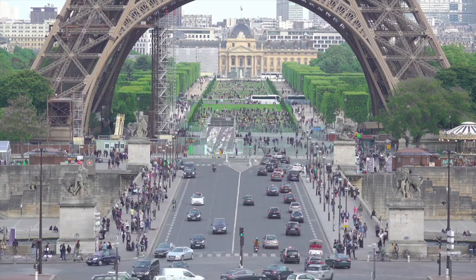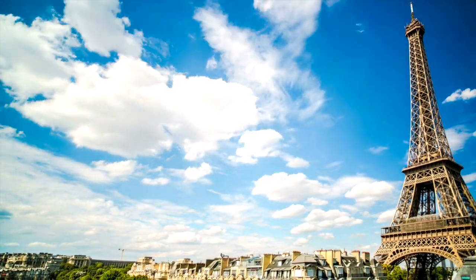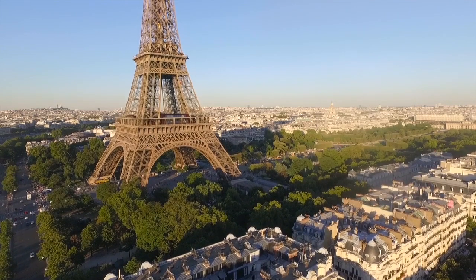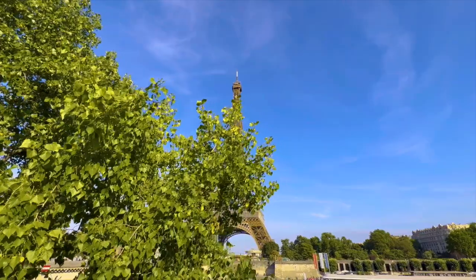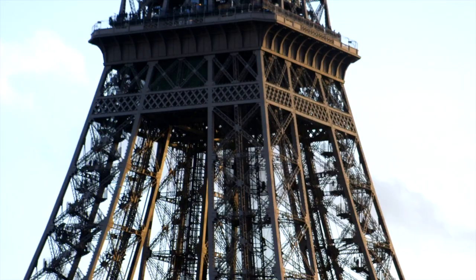To avoid long lines and crowds, consider visiting early in the morning or late in the evening. The Eiffel Tower is open until late at night, and seeing it lit up against the Parisian sky is truly magical. Another tip is to purchase your tickets in advance to save time and skip the long queues. You can book tickets online or at the ticket office nearby.